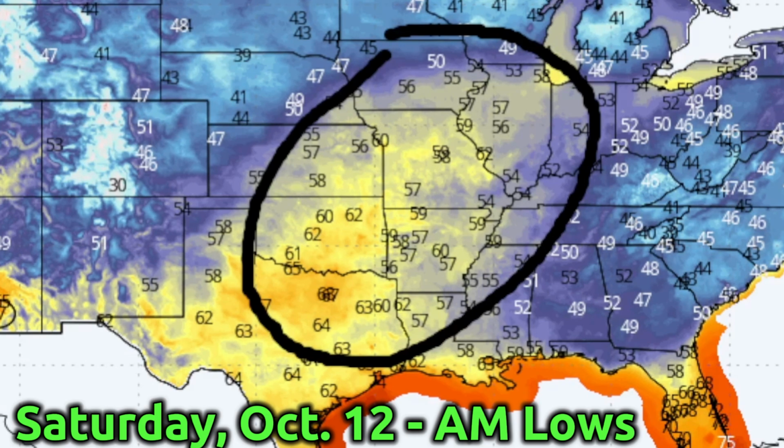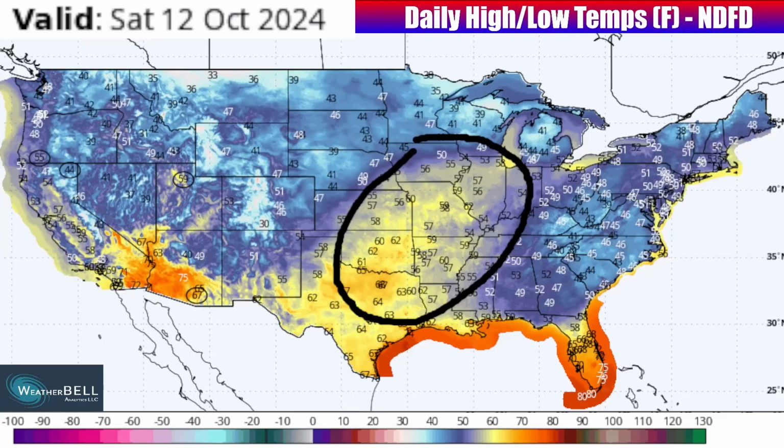A pretty warm country as we go, especially up the mid-Mississippi Valley on Saturday morning. Plenty of 50s and 60s pushing as far north as southern Iowa and Illinois. Something that will certainly change by the time we get as early as Monday morning and into Monday afternoon with that front now ahead of the area and pushing east.